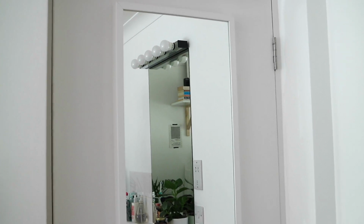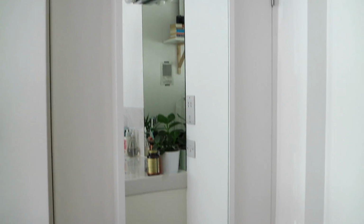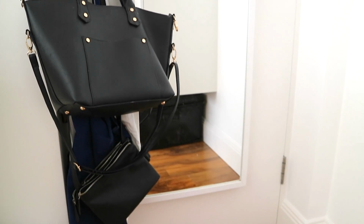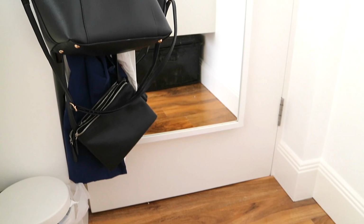So starting with the door that leads into my room, and this has a full length mirror on where I check out my outfits of the day, and it also holds my bags at the moment, but I'll be getting a few hangers and clipping them onto the wall or hanging them onto the wall.